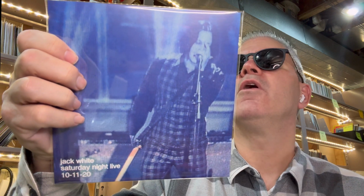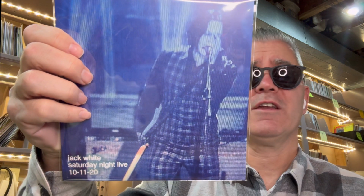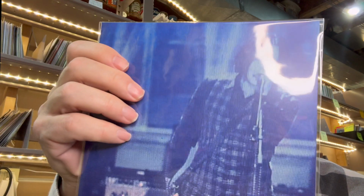Now, this was really cool during COVID. If you remember, somebody canceled on Saturday Night Live, so they called up Jack White and said, can you fill in? And he just freaking rocked it. The next day, did you see Jack White on Saturday Night Live? He just rocked it. So Jack just immediately puts out a 45. Jack White on Saturday Night Live, 10, 11 of 20.